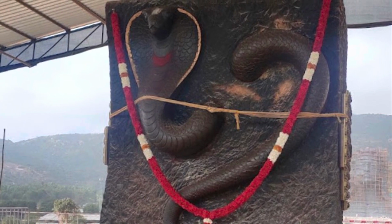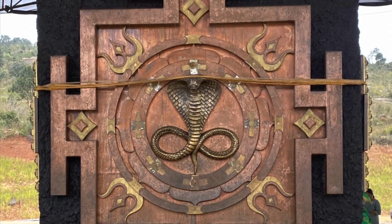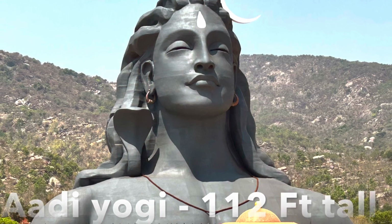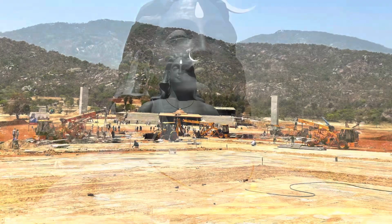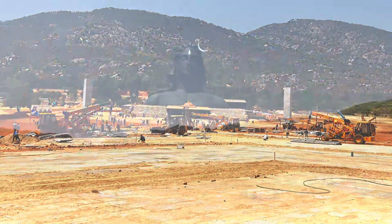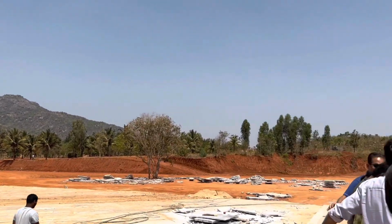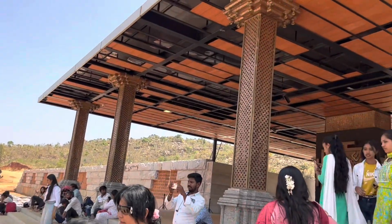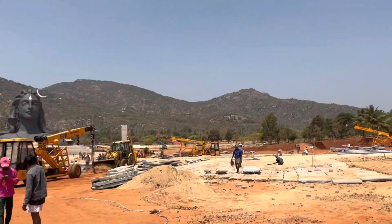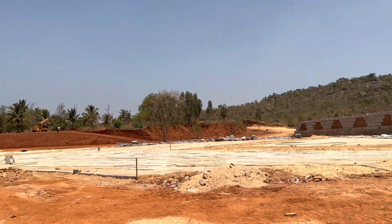We need to cross the Naga Mantapa to go to the Adi Yogi statue, which is 112 feet tall. The entire stretch of land has to be walked to go near the Adi Yogi. As the construction work is going on in full swing, it's quite difficult to walk in the hot sun without slippers. There is a small meditation hall under the Adi Yogi statue with a linga in the center. This place also has an offering stall which sells a plate with a few flowers and a small copper pot with water for 50 rupees. We can buy that and do the abhishekam to the linga.